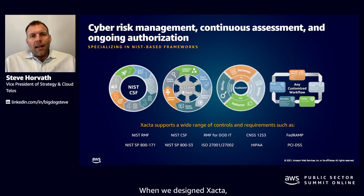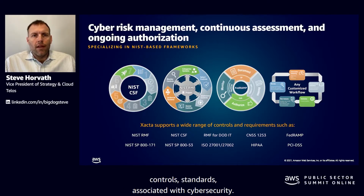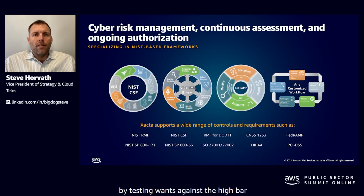When we designed Xacta, understanding the culture of compliance, we chose to architect our Xacta platform in a way that allows customers to support multiple and diverse regulatory frameworks, controls, and standards associated with cybersecurity. Telos has pioneered the ability for organizations and teams to dramatically reduce the burden of risk and compliance activities by testing once against the high bar and mapping those results to other regimes, thus complying with many.